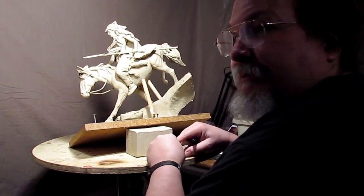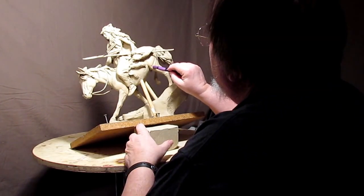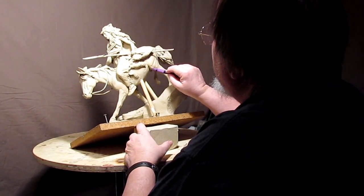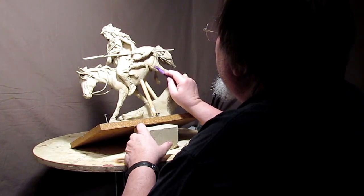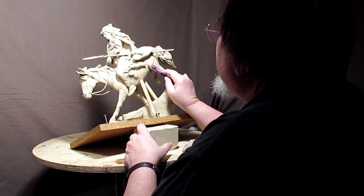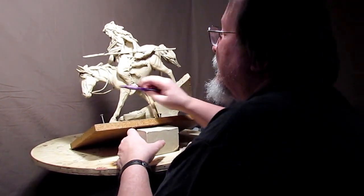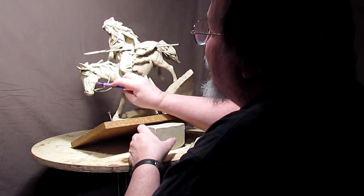I'm just doing some final checking before I haul this off to the foundry. It's like you get done with the clay and you take it outside, and you just see all kinds of little imperfections that you didn't see inside with the lighting that you had. If you just change the lighting a little bit, you get a whole different view.